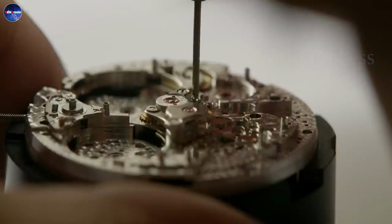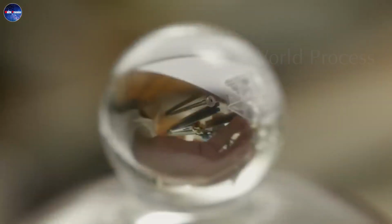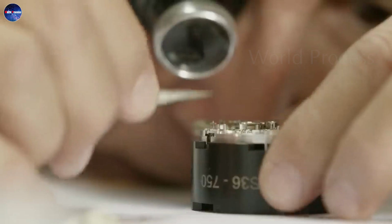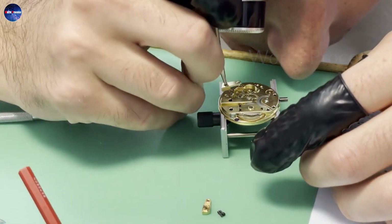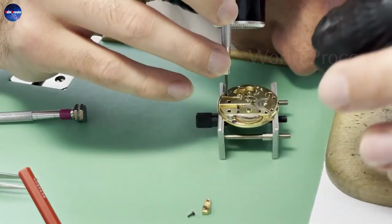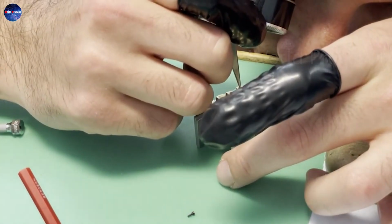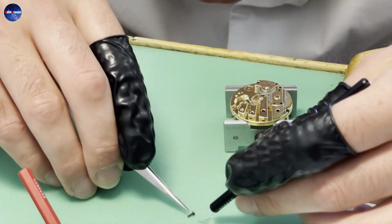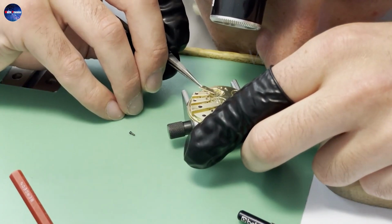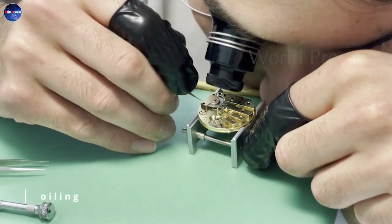The chronograph is what allows the watch to measure time. It is made up of a series of gears that work together to count seconds, minutes and hours. The chronograph is made from a variety of materials, including steel, brass and titanium. It is assembled with precision to ensure accuracy.